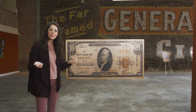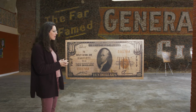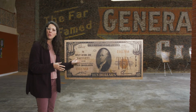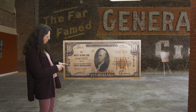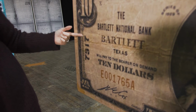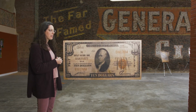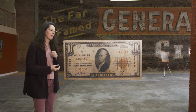So back in the early 1920s or so, before the National Mint existed, banks actually had national charters to print money locally. And so the Bartlett National Bank was one of those banks, and here's its treasury number, its charter number was 7317. And they actually printed over $1 million worth of money right here in Bartlett, Texas.